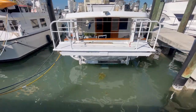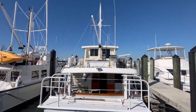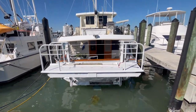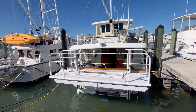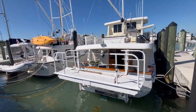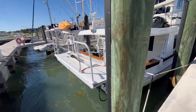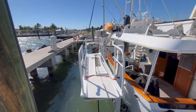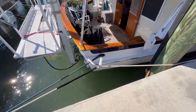Actually, those are lines. We have added like a trailer strap since then. So there are 3 lines and 1 strap on each side. So all 8 of those lines would have to break for it to fall in the water. We have transited from Marathon down to Keys. We had no problem.